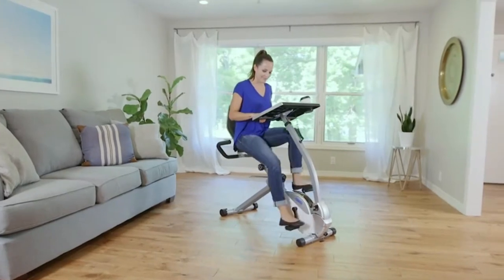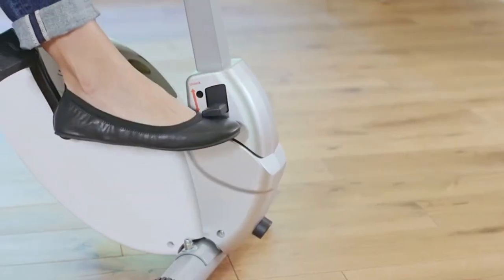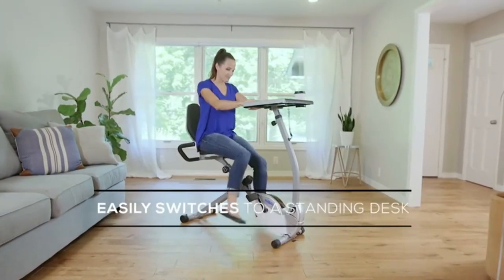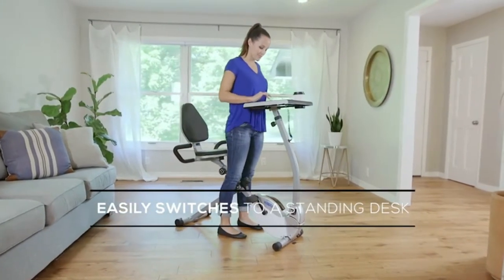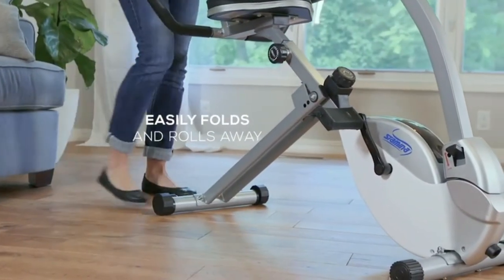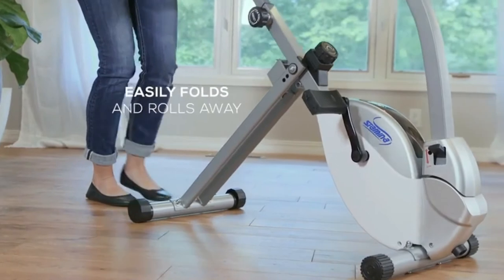If you need to solely concentrate on your work, simply unlock the desk with your foot, push forward, and stand up to use as a standing desk. When you're finished with your workout altogether, simply fold the bike frame and roll it away to a closet or in the corner.